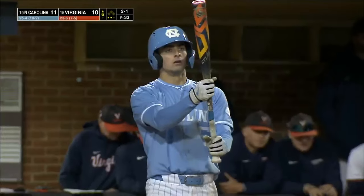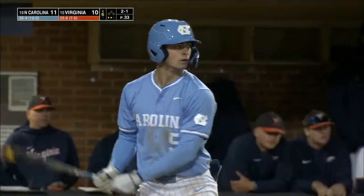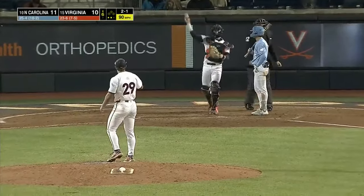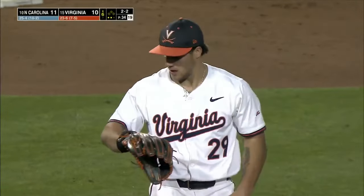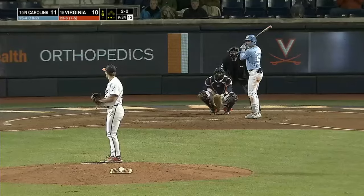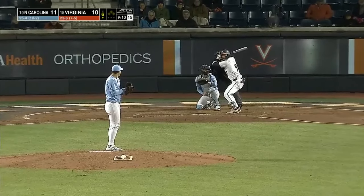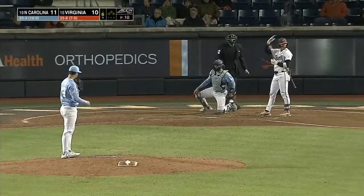2-1 the count. To Gallagher. The pitch. Called strike. It's 2-2. If Virginia ends up coming back to win this game, Blake Barker is their MVP tonight. He has done a marvelous job settling this game down. The 2-2. Tried to check his swing. He went around. Barker's fired. So this is going to be a great finish. High fastball. Ford tried to check his swing. He went around. It's 0-1.